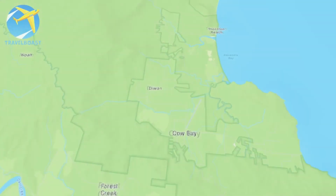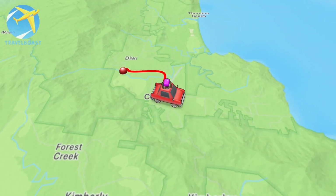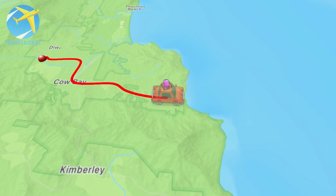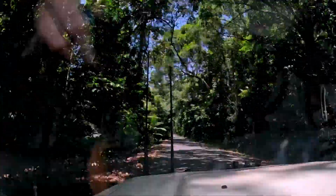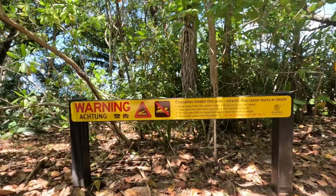From here, we head to a beach called Cow Bay, which I'm told is one of those cannot miss locations if you're up this way. It's a short 9-kilometre drive that takes us about 10 minutes, so let's go see what all the fuss is about. I've seen a lot of beaches on this trip, but wait till you see this one. This has got to be one of the nicest.